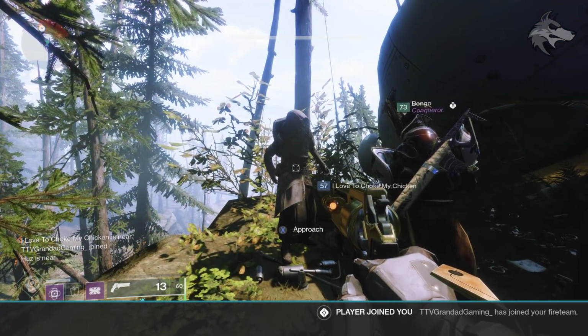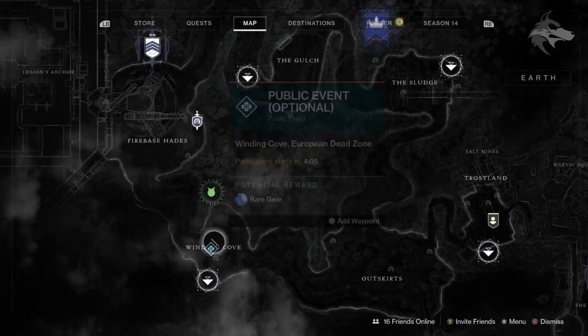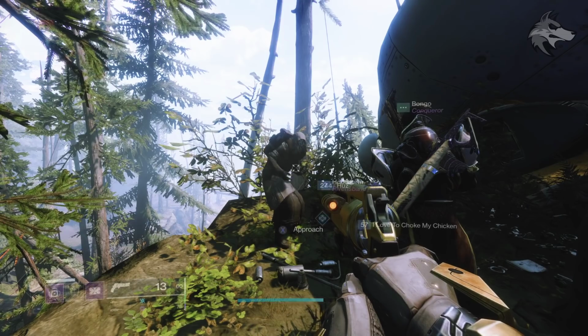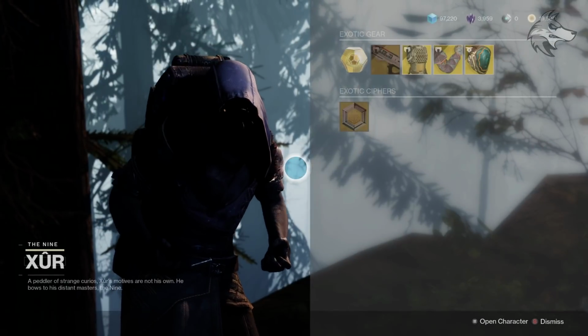Xur has returned to Destiny 2 for the weekend of the 28th of May, and we can see right here he is in the European Dead Zone, and you'll find him in the Winding Cove up on the cliffside. But if you happen to be jumping into Trials this weekend, it looks like the map is going to be Exodus Blue, so have fun, and all the best grabbing those rewards if you do jump in. But now let's see what Xur has for us today.